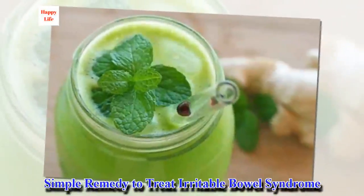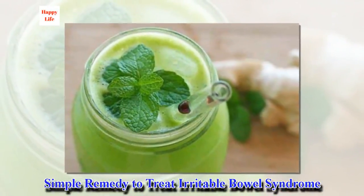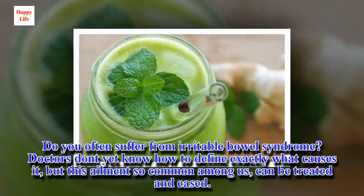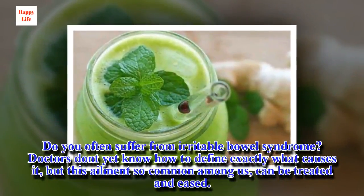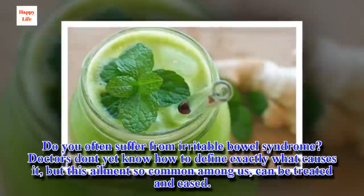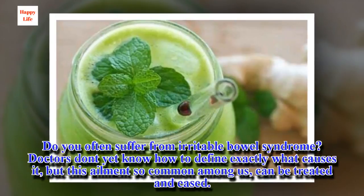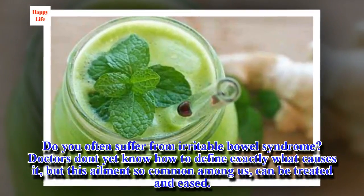Simple remedy to treat irritable bowel syndrome. Do you often suffer from irritable bowel syndrome? Doctors don't yet know how to define exactly what causes it, but this ailment so common among us can be treated and eased.